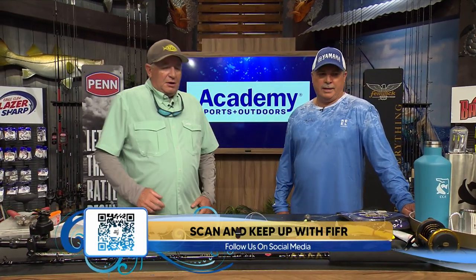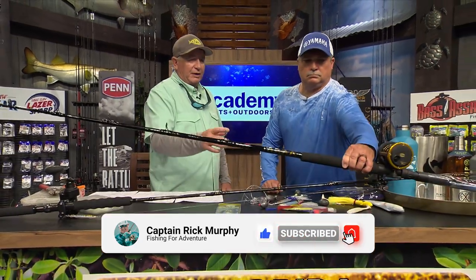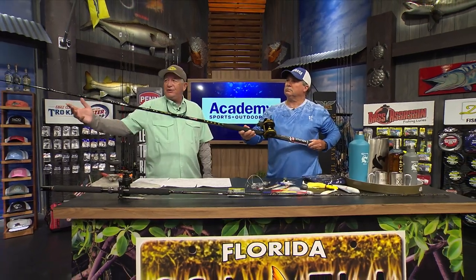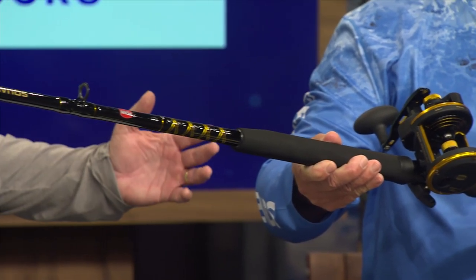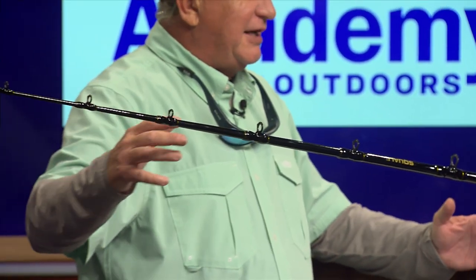Well, what do we want to use for them, Dave? Well, usually if you're bottom fishing, you're going to be using a 4/0 like that, something with some strength. A 6-foot or 6.5-foot rod is what I would use. We used to use 9-foot rods till we figured out that puts a lot of pressure on the angler instead of on the fish.